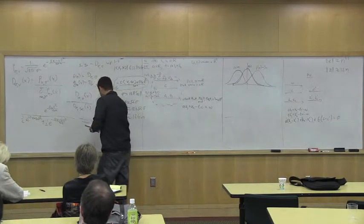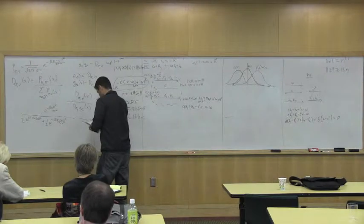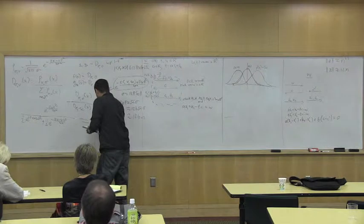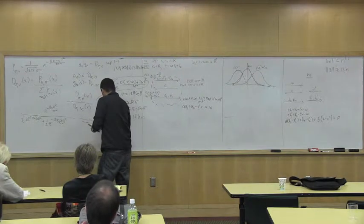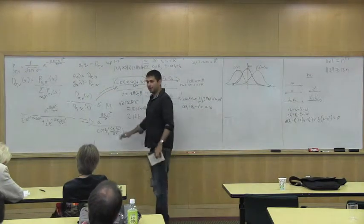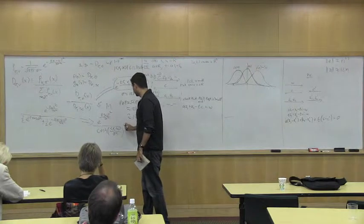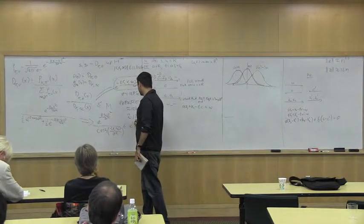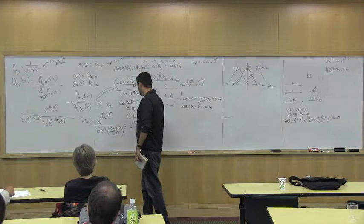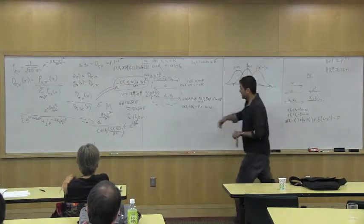Squared divided by 2 sigma squared divided by the cosh of XSC divided by sigma squared. Okay? But the cosh is always bigger than 1, so this is always less than or equal to just e to the SC squared divided by 2 sigma. And this is much better than this.